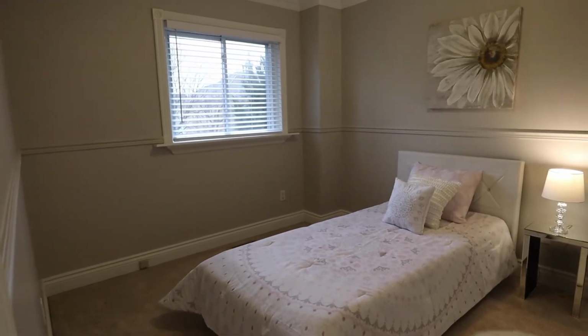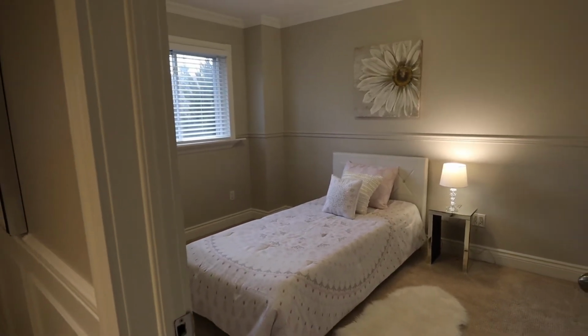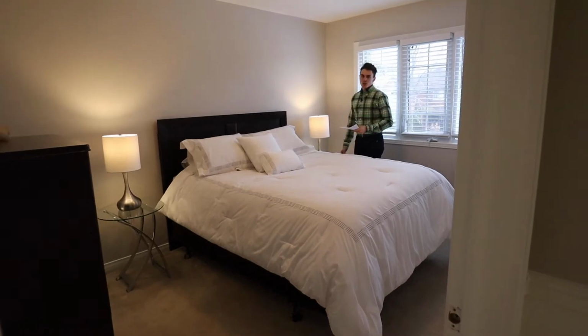And again, just like the rest of the house, freshly painted upstairs as well. Paint is one of those details that not too many take on when they're getting ready to sell their house. These guys have been amazing. They've done everything they needed to do to update the home and get things ready for you and your showings.